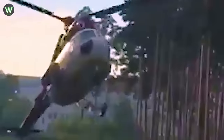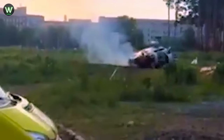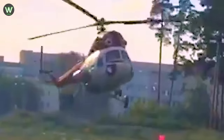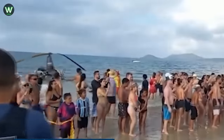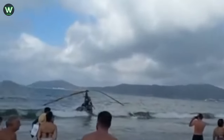It's a pity, the MI-2. In fact, it's known as a successful helicopter, a workhorse. Our pilot wasn't injured. A pilot of a Robinson R-44 model helicopter, which was rented for local excursions, had to make an emergency landing following an engine malfunction. It crashed onto a beach in Florianopolis. Luckily, the pilot and two tourists aboard were okay.